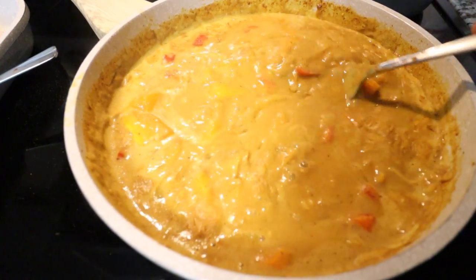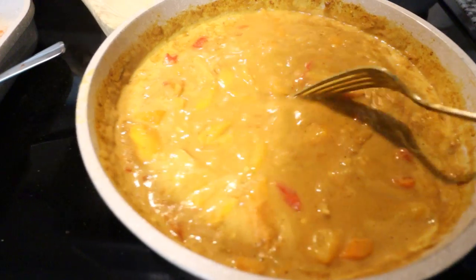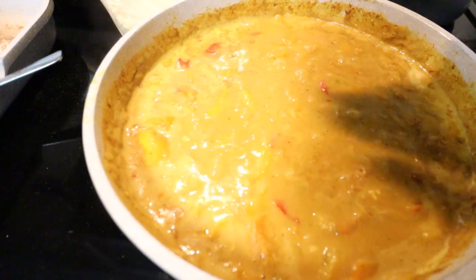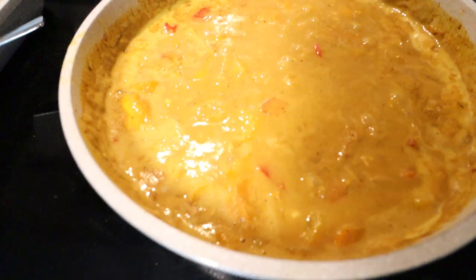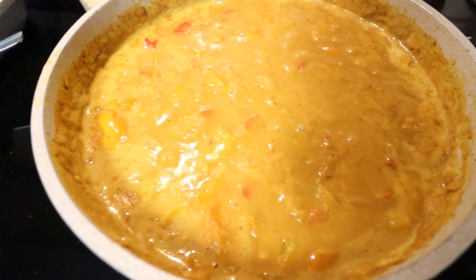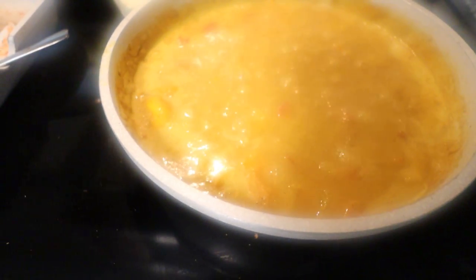Okay, so here is my curry sauce. See how beautiful it is. I actually have a fork in here right now. See how beautiful it's coming out. I did add a little bit more curry to it so it can have that thickness and consistency. You see how good it turned out.